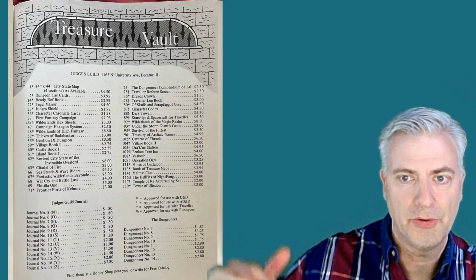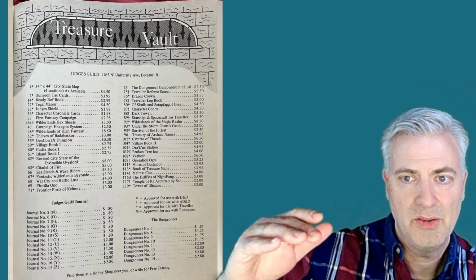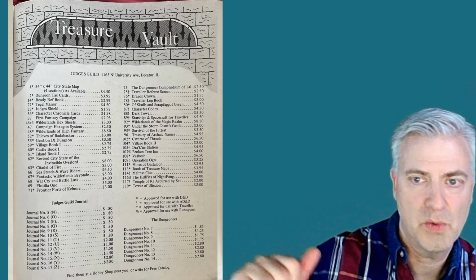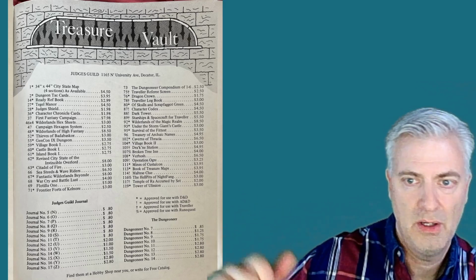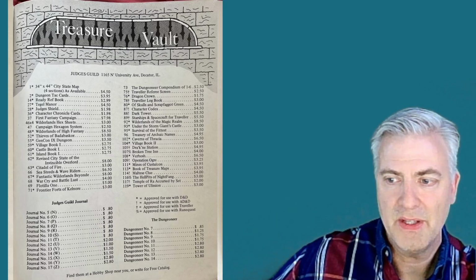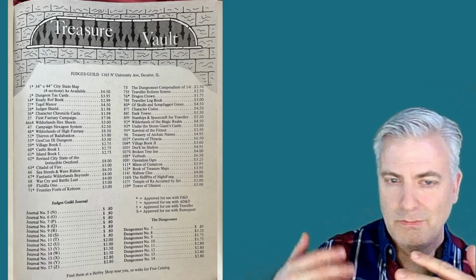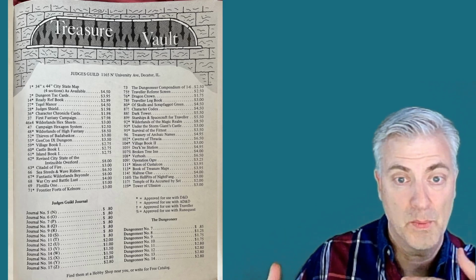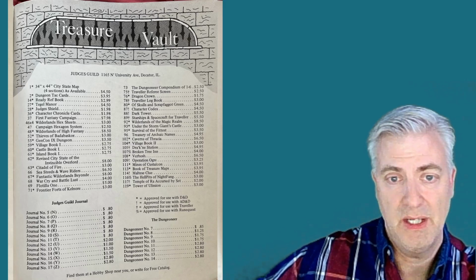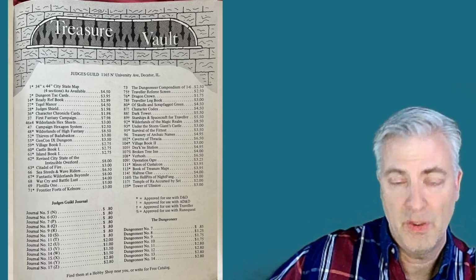They have a treasure vault, and now you can see on the left hand side, the numbering goes 1, 2, 14, 27, 28, 36, 37, 46, 47. So stuff is missing in there. That's because some of the numbers were assigned to the journal, some to the Dungeoneer. It didn't really seem to have any rhyme or reason, and that's why I had those charts initially. You can sort of freeze it and see the numbers that went with the different things.